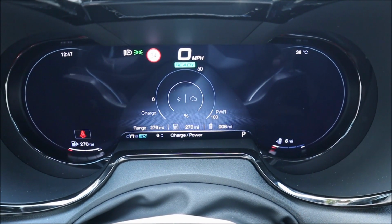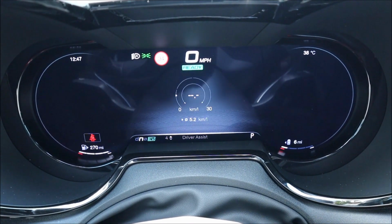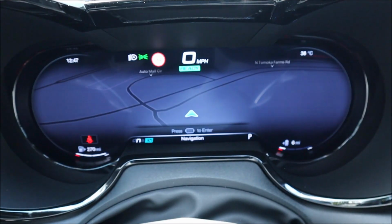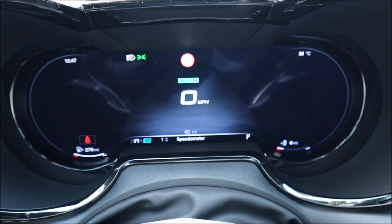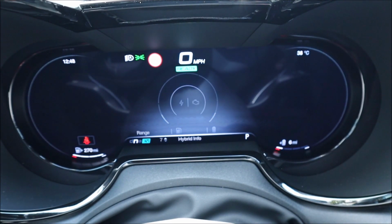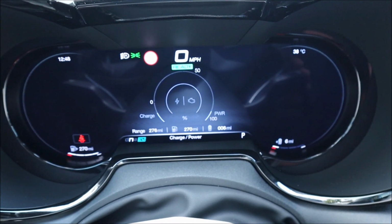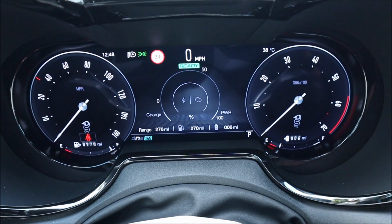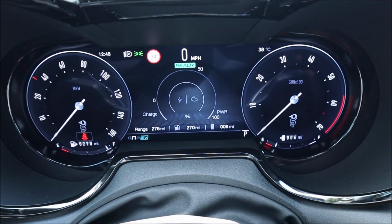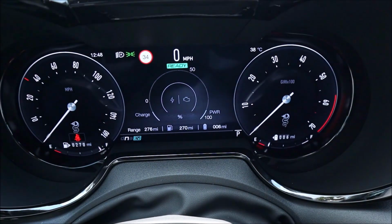So right here, I can change my pages to stored messages, driver assistance systems, the performance page, navigation. Look at that, full thing is in navigation mode. All right, we can see that our speedometer is there. We can also do hybrid info, and we can do our charge and power. Really cool to do all that. Again, very customizable when it comes to the speedo here, and this is the first for Alfa Romeo to have this fully electrified speedo.